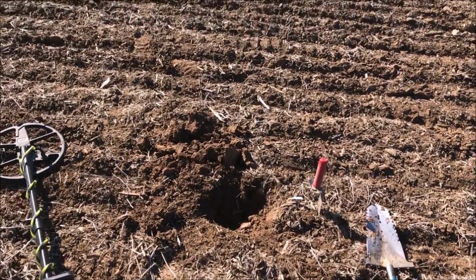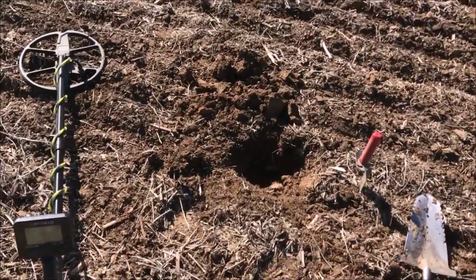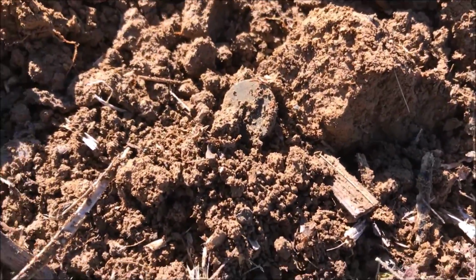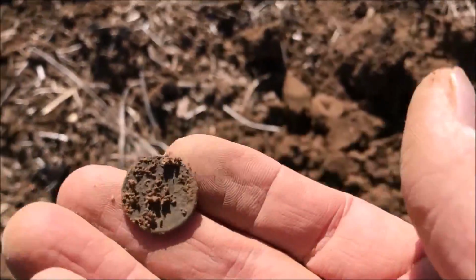All right, coin number 2 for me. Not far. Coin number 1 was right over there, about maybe 30 feet away. Same signal, low 70s, a little squeaky, a little deeper, maybe 4 inches deep. It's right there. I haven't seen it yet. I just saw it round this in the hole. It's also penny size. Probably going to be another wheat if I had to guess.